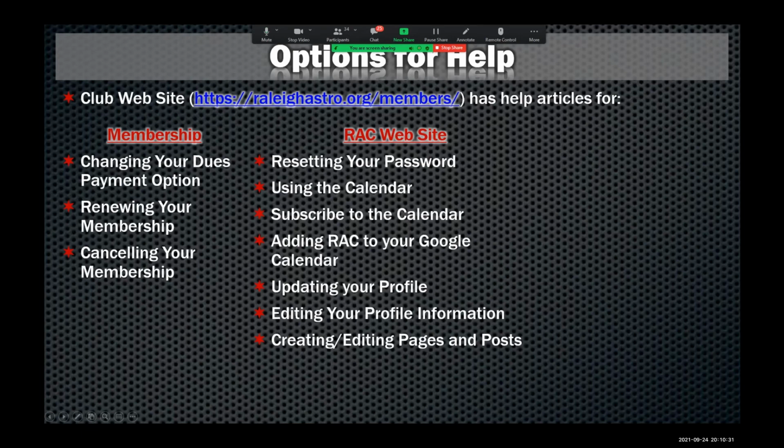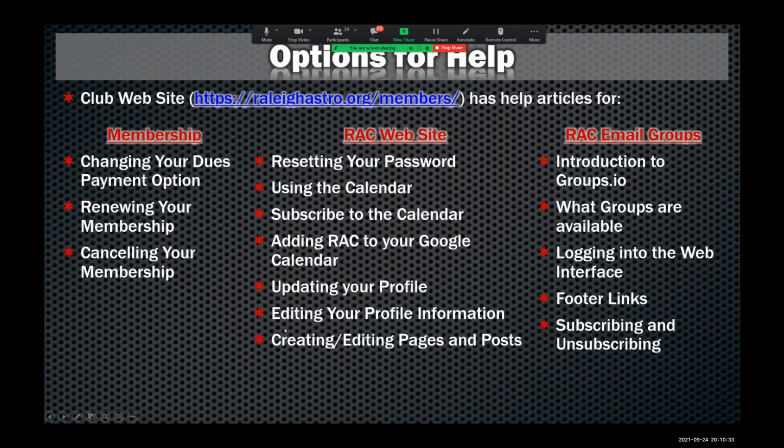So if you want to post something as a blog to the website, that's something that members can do as well. And if you have questions about the email groups, there's an introduction to Groups.io, what groups are available, how you log into the web interface, how you deal with the footer link. So if you want to mute a topic or do a bunch of unsubscribing, subscribing, all that information is available on the help section of the website.